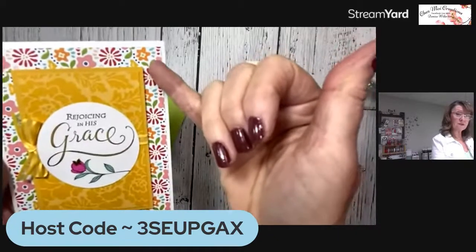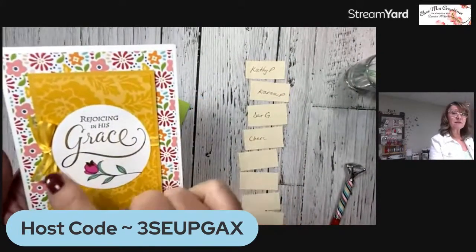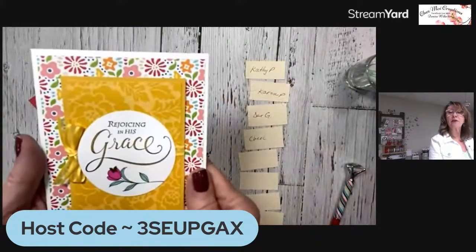This is that DSP at the very back of the current catalog. This is the flip side of one of them. And what Nikki did was make a little panel around this DSP, stamp this, cut it in a circle, put a little ribbon, and do a little bit of coloring. Look at this card. It's beautiful. Nikki, thank you.